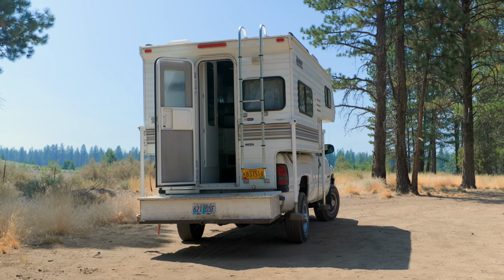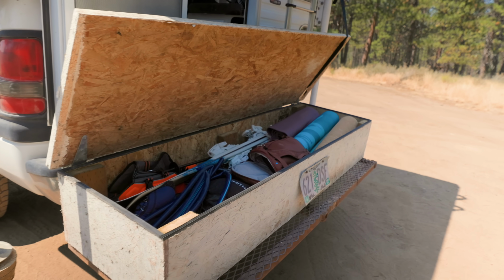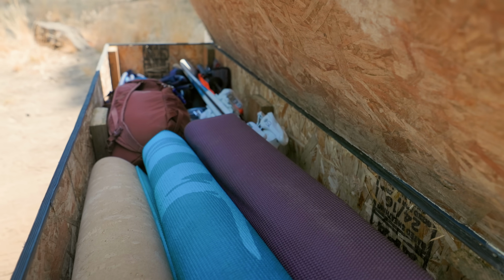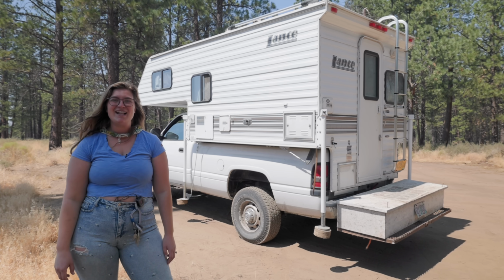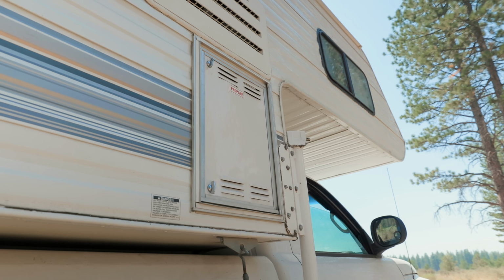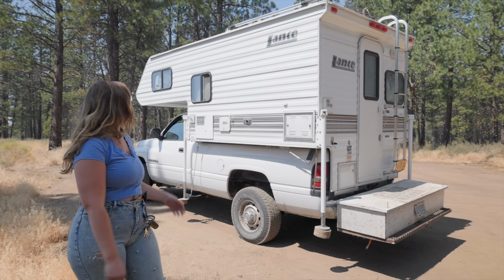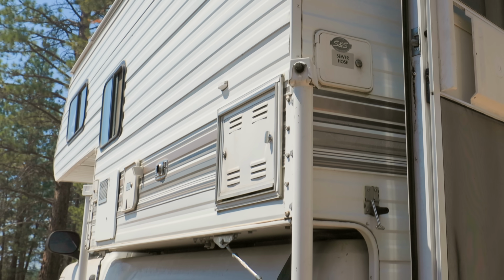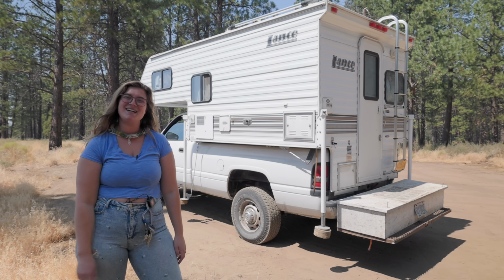Welcome to the outside of my rig. I've built this outdoor storage box right here. It's winterized and waterproof. I keep yoga mats, my skis, and other assorted outdoor adventure materials in there. We have our 5-gallon propane tank on the other side, and over here we've got some additional storage. We have our outdoor shower, and in that outdoor shower we also have our long extension cord for when we do have a spot to plug in.